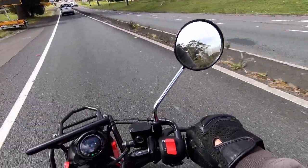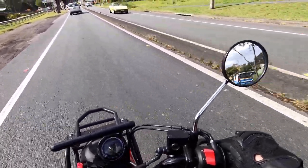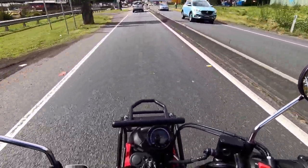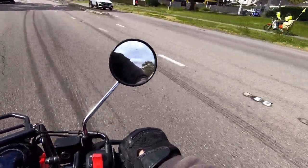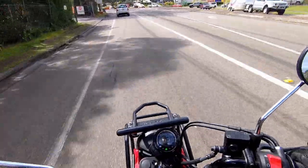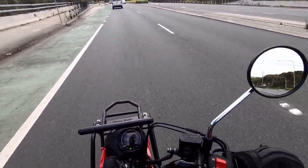Today we're doing a bit of bird watching, but I also want to try and find out top speed on this little CT125. So we're going to take it on the freeway a little bit later on, and we'll see how she goes. I'm just headed out to Arimba at the moment.